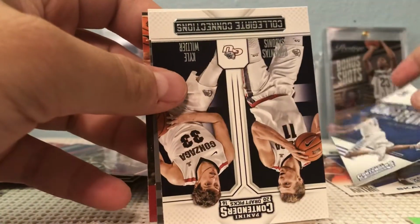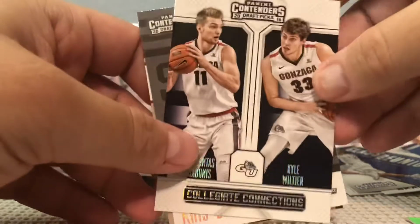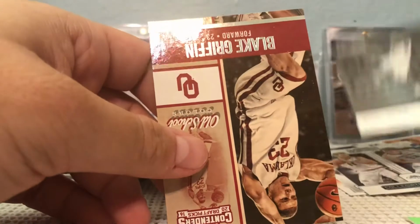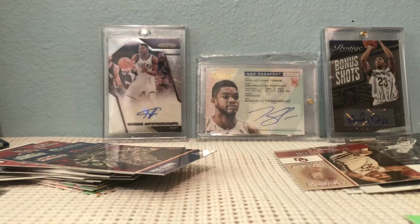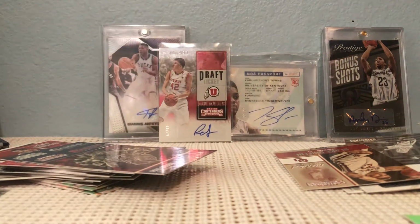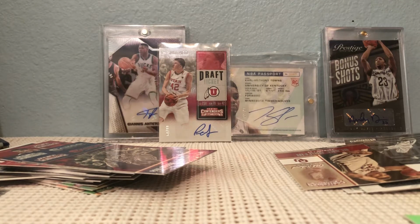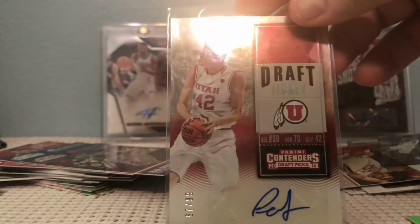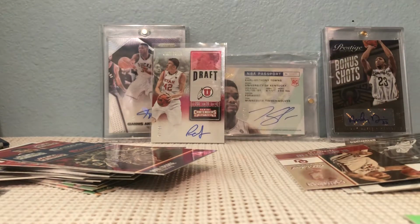Skal Labissière. Jamal Murray. I think that's on a rookie card. A Sabonis and Kyle Wiltjer. Chris Duarte and Blake Griffin. I'm going to sleeve up that turtle. I think he's on the Raptors now. Put that right there. Second pack of it. And that's 67 out of 99.